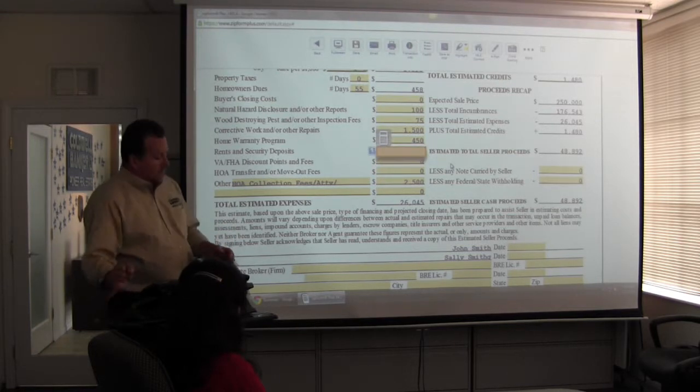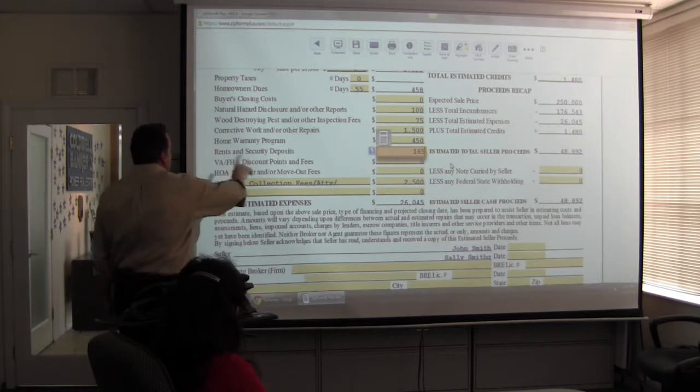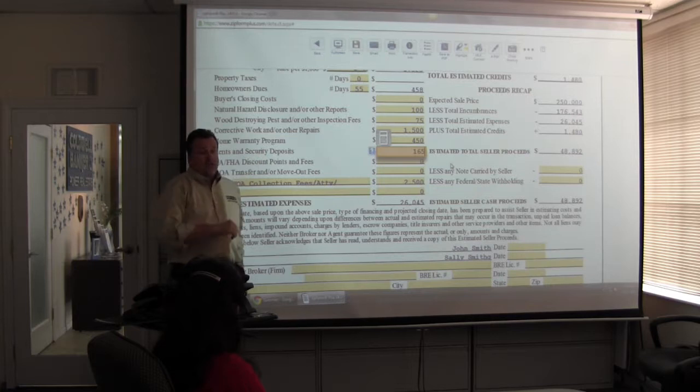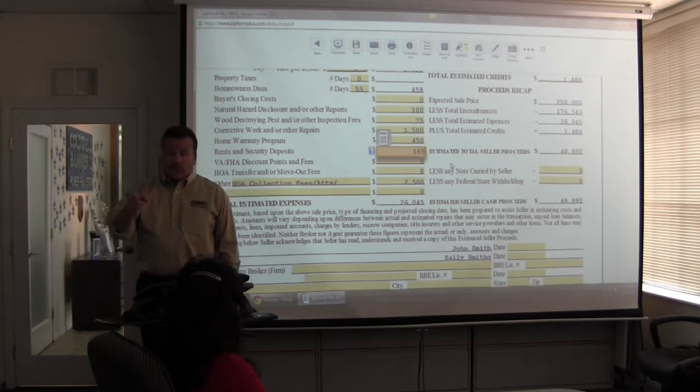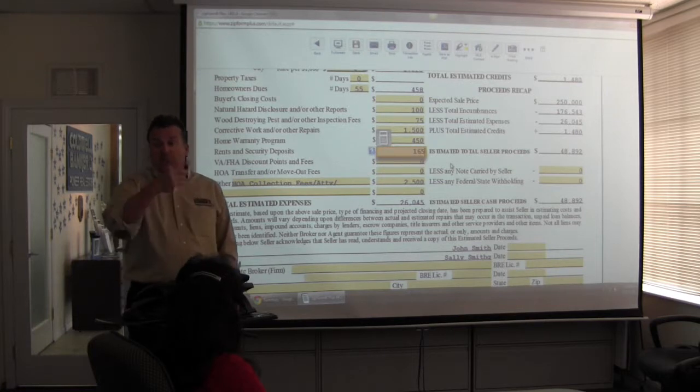Plus the security. Haven't got there yet. So we got about $165, which represents 5 days rent, but we also have the deposit. How much deposit has the tenant given you? More likely 1,000. Another 1,000. You have the money? Sure.